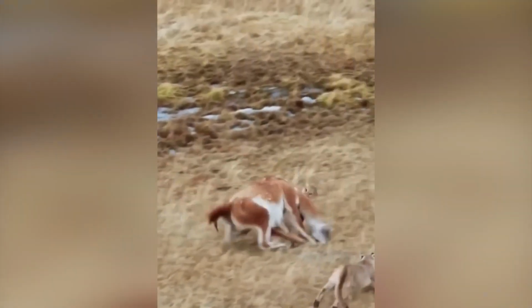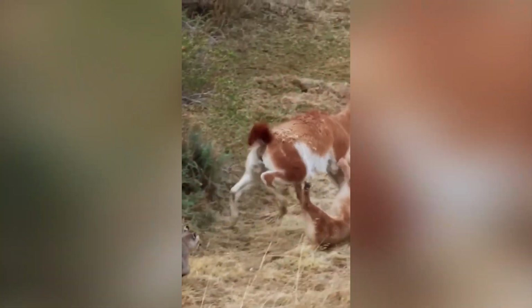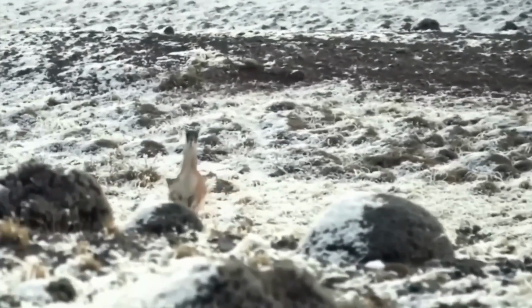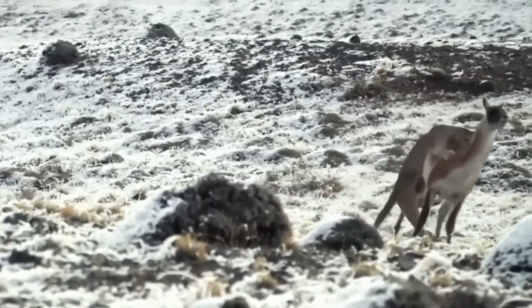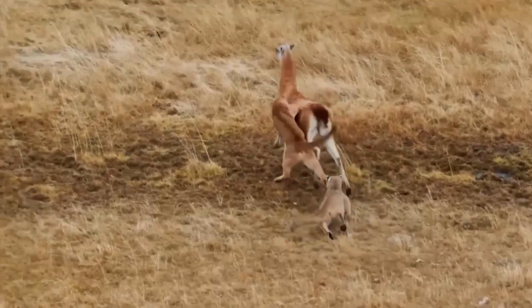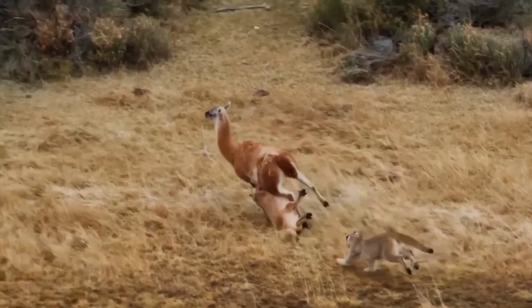It seems that the puma is shocked by this development. The guanaco caused a real little earthquake here. It jumps from side to side, makes maximum altitude jumps, sharp jerks. It seems that it deliberately loses its balance in order to regain balance at the last moment, and the cougar was blown a little more to the side.